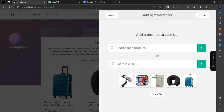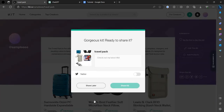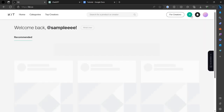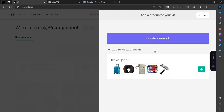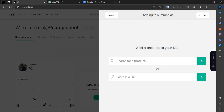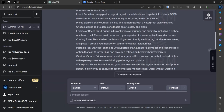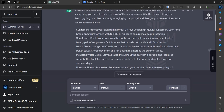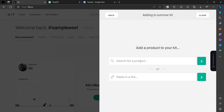Here we have to search for the product. We can view the kit, or we can go to our home, click on the plus icon and create a new kit. The kit name will be summer kit. Okay, next. Here we have to search for the products. As you can see, these are the 4 products. We can add sunscreen first.